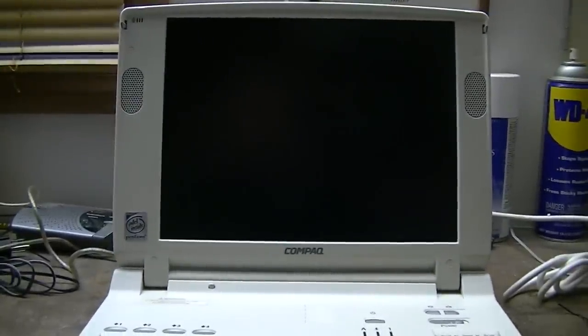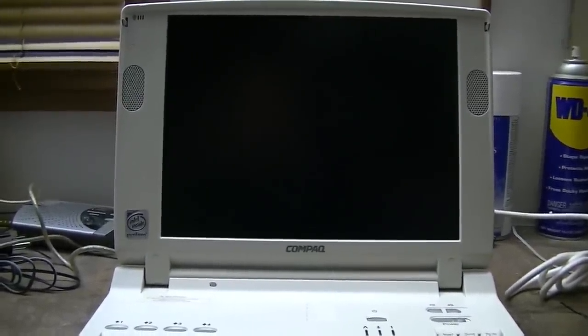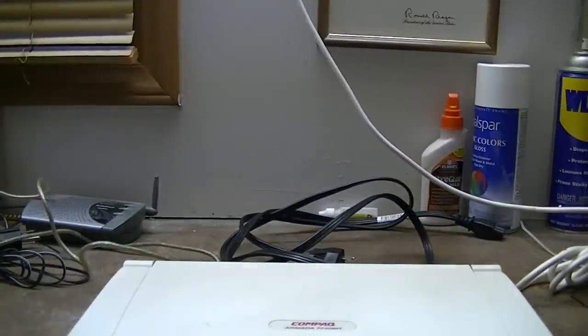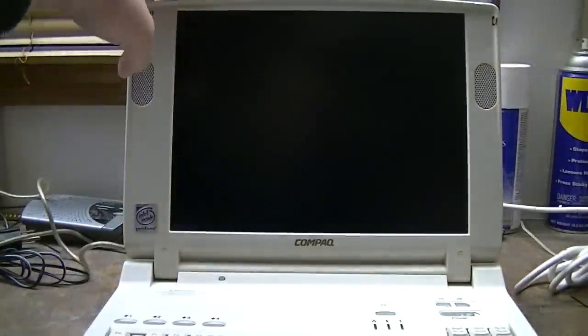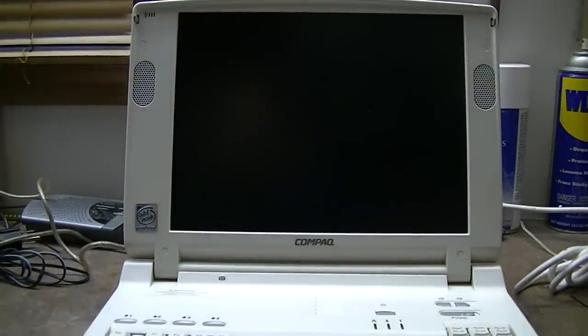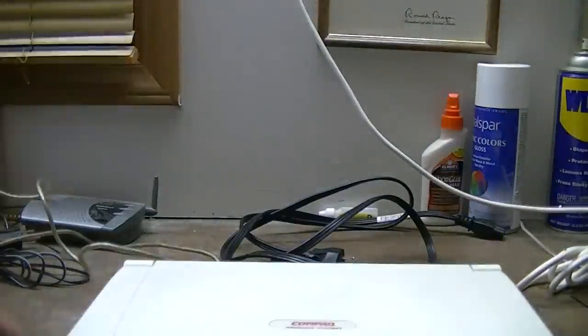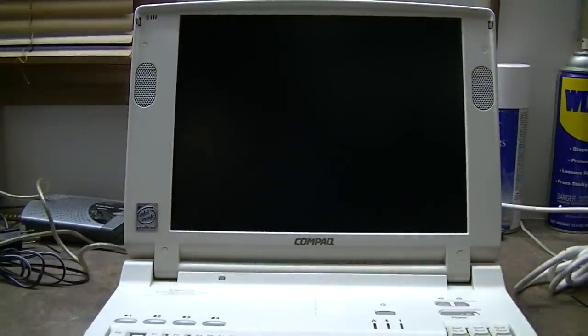And a 800 by 600 active matrix screen, which unfortunately has really, really sorry hinges, which kind of makes it difficult for me to play computer games in bed, because I'll just be lying in bed and suddenly, with one wrong move. So, let me get the camera positioned properly and we'll power it up.